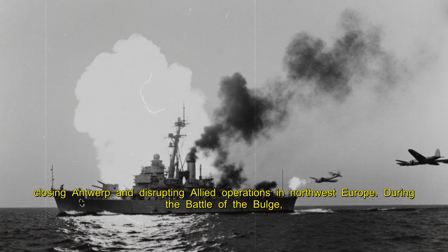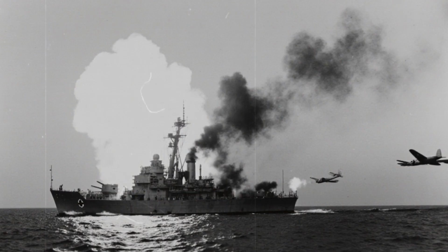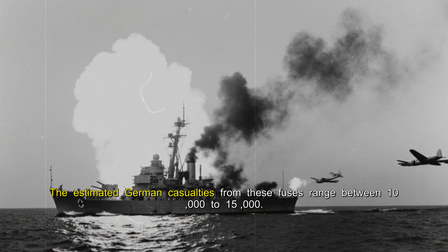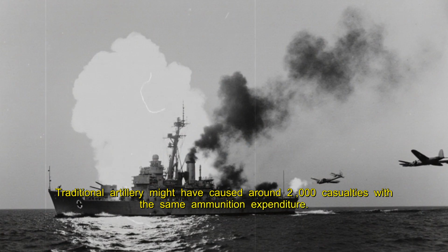During the Battle of the Bulge, ground combat statistics show that 200,000 proximity-fused shells were fired over 2 weeks. The estimated German casualties from these fuses range between 10,000 and 15,000. Traditional artillery might have caused around 2,000 casualties with the same ammunition expenditure.